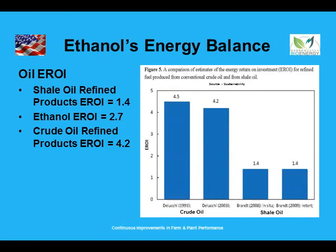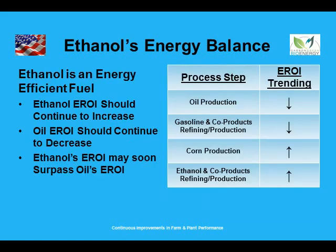By some estimates, ethanol already has an EROI 2 times that of shale oil, and it is not far behind crude oil for energy efficiency. As it turns out, ethanol provides an excellent return on the energy invested.